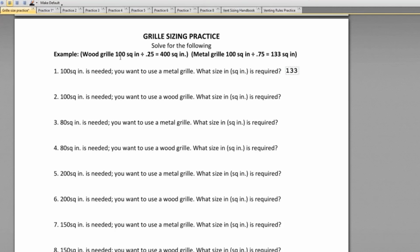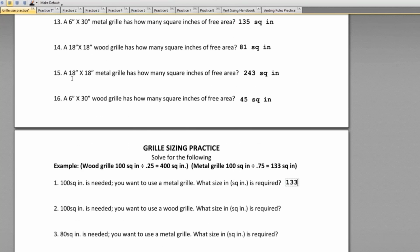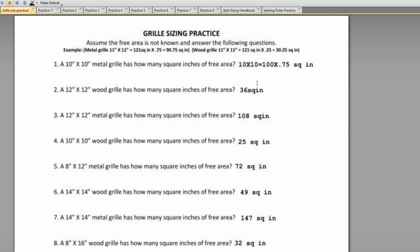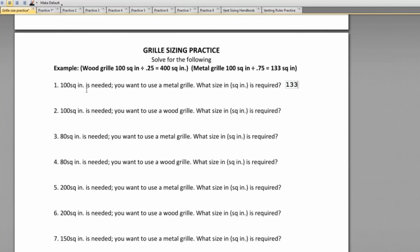133. And again, the examples are up here. And you're going to see the questions asked different ways. It may be as simple as this: an 18 by 18 metal grill has how many square inches of free area? Well, you use this math to figure that out. But if they pose the question to you this way, 100 square inches is needed and you want to use a wood grill, what size in square inches is required?